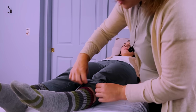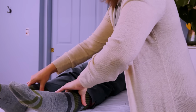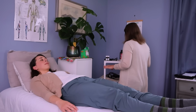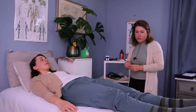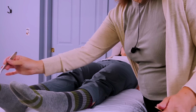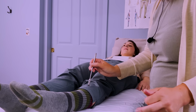Take a peek at the skin. Just making sure there's no obvious bruising, edema, or swelling, which there's not, which is good. And lastly will be that sharp or dull. So I think you should be able to feel this through this sock. Does that feel sharp all the way down? Yep. Sharp all the way down. Mm-hmm. Sharp, sharp, sharp, sharp.